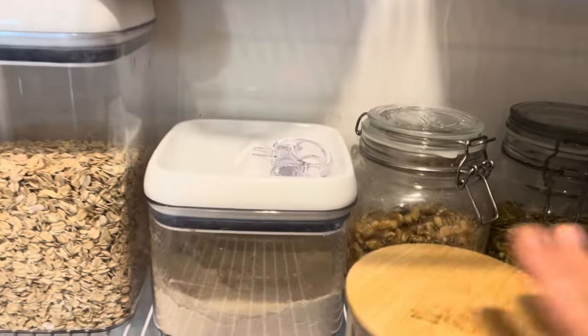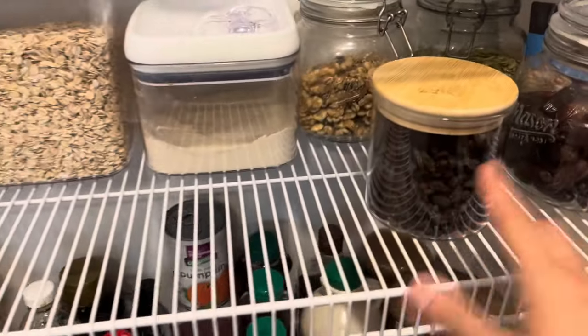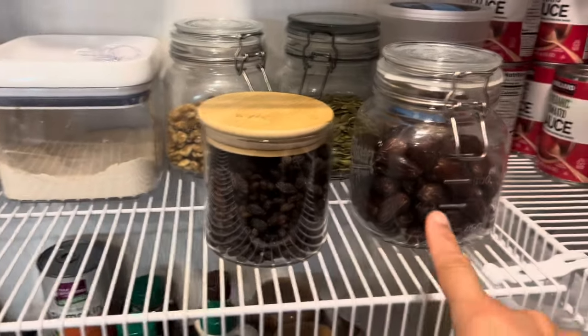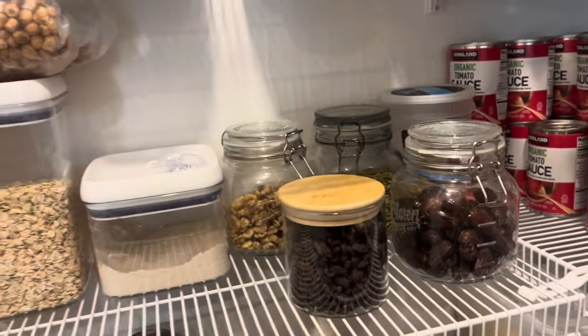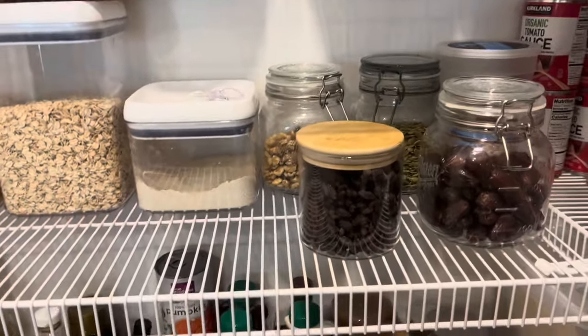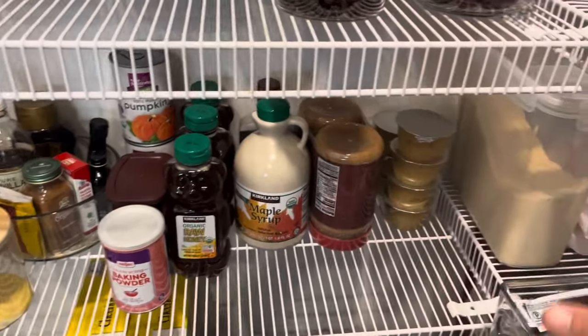We do have some nuts. I've got some walnuts and some pumpkin seeds. And then you saw me transfer the raisins into the glass jar, these were already here. These are just dates. So I have those in there too. So these are just things to bake with, to put in my oatmeal or just to have on hand, which takes me down to the next section, which is for baking.